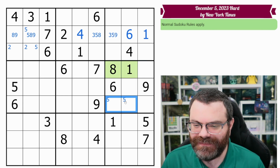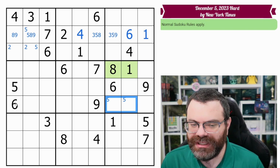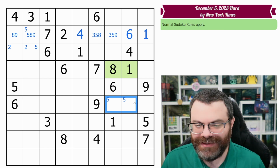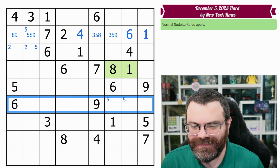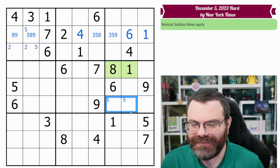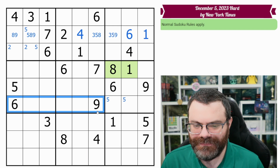And it's not a trick question. The 5's in one of these 2 cells. We just marked it. Well, those 2 cells are both in row 6. How many 5s does row 6 get? The answer is exactly 1 5. That's Sudoku rules. So because there's exactly 1 5 in row 6, and we know that box 6 is getting the 5 from row 6, the rest of row 6 cannot be a 5.